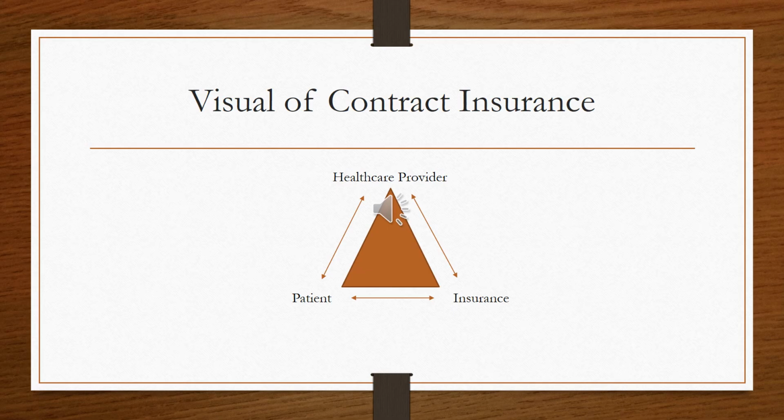If the patient's responsible, of course, bill the patient. If the provider's responsible, figure out if it's something you can appeal or if you have to write it off.